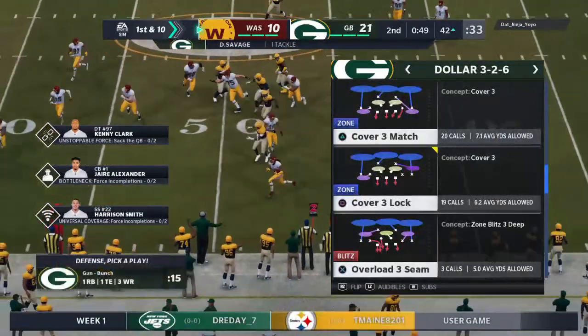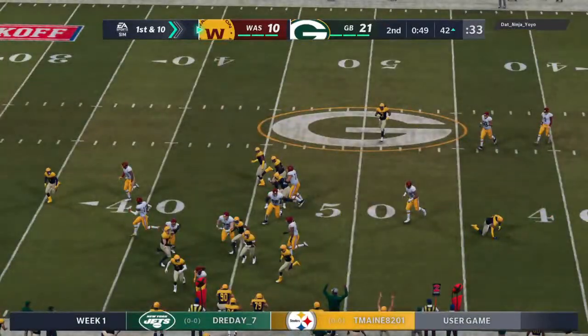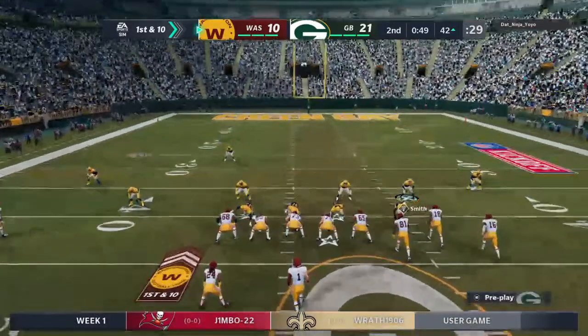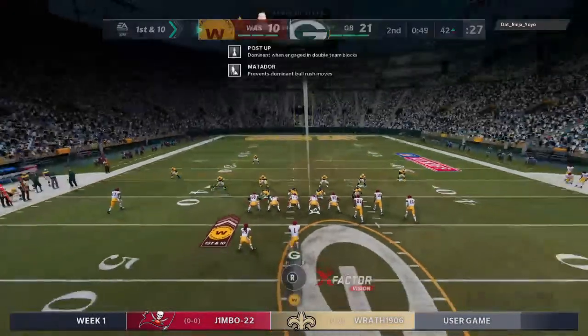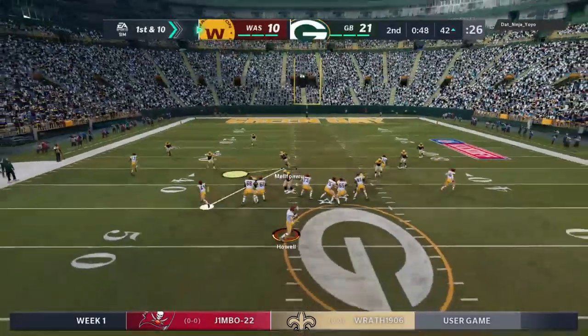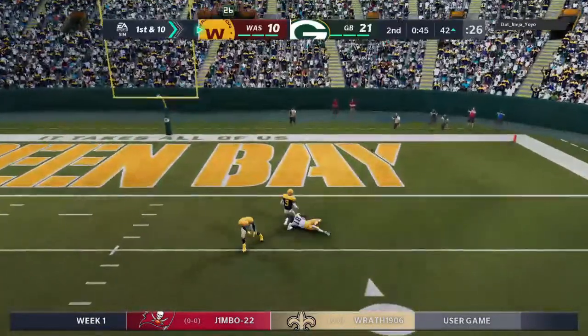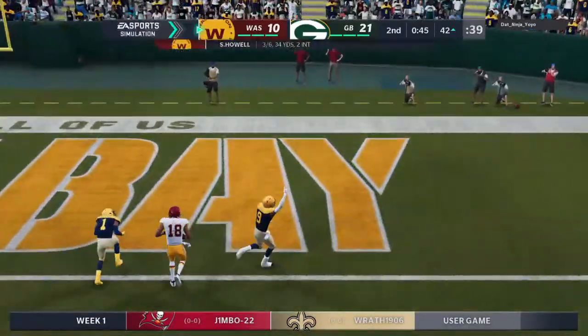Something to watch here in week 1 of the season: tackling, because you and I both know that in the preseason, a lot of these guys don't play a whole lot. Plus, the intensity and the speed really ratchets up on opening week. He's going to air one out. And this one is incomplete.